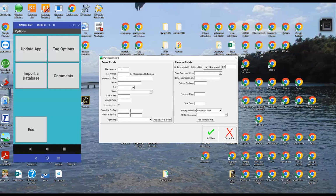you purchase in, whatever NMF, and you give the tag number. This is the tag number. It is a ewe, breed, date of birth. We go back a couple of years.